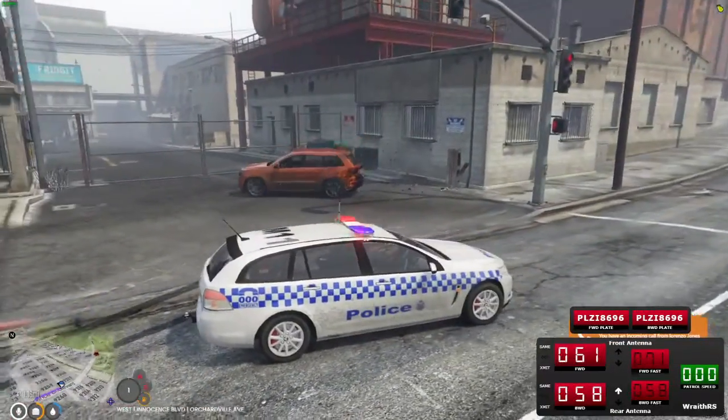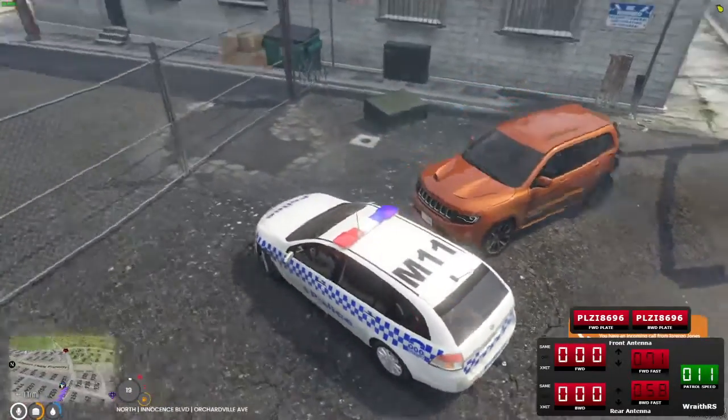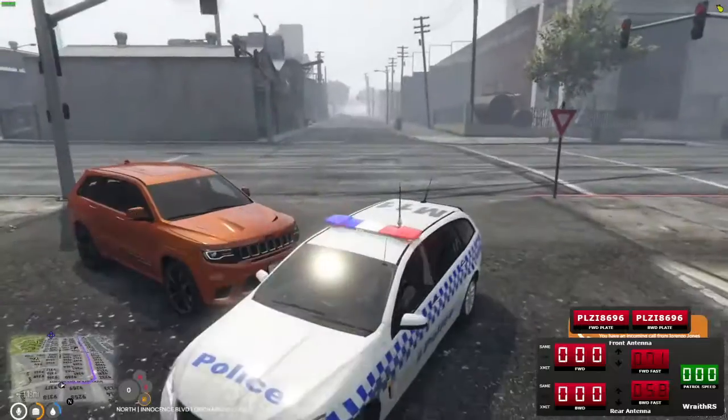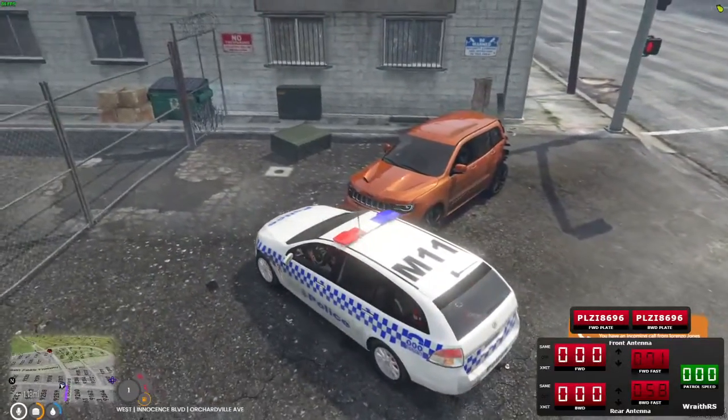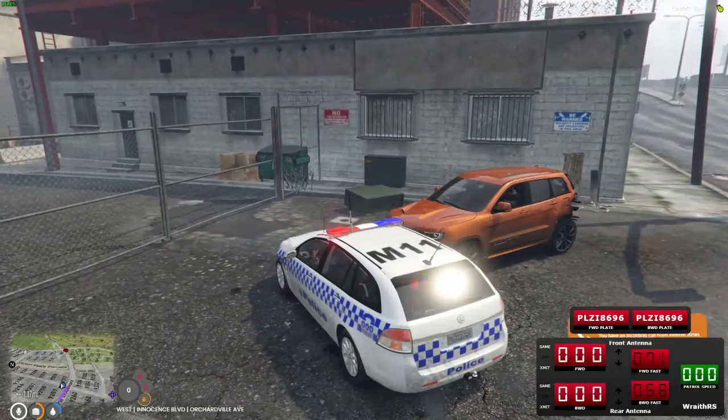This will be counted as a successful pit, and the units will then attempt to box in the vehicle, making sure that a unit is in front and behind so that he cannot get out easily. Any other additional units can then attempt to box in the sides, so he has absolutely nowhere to go.